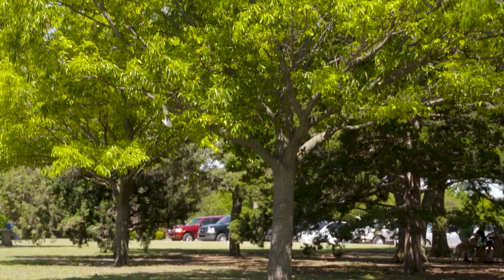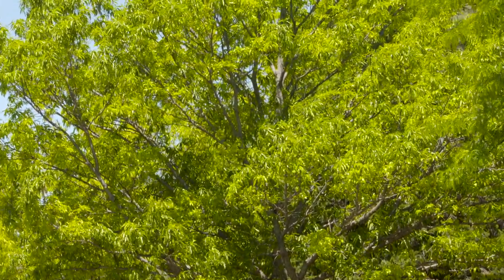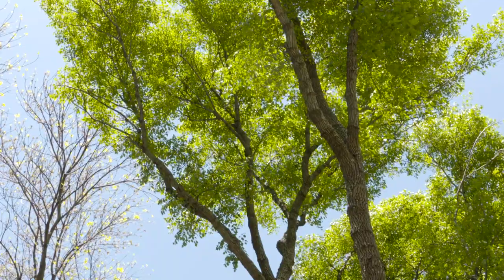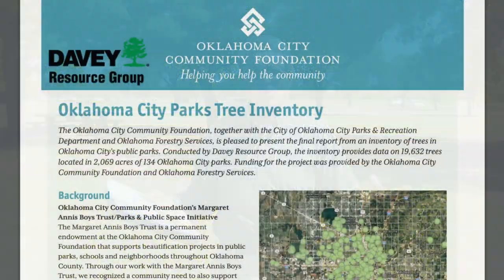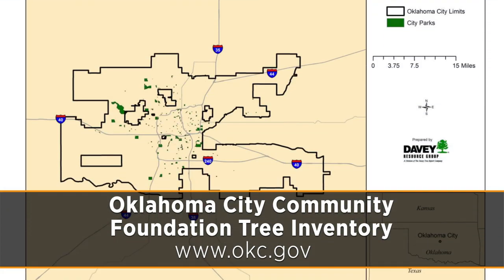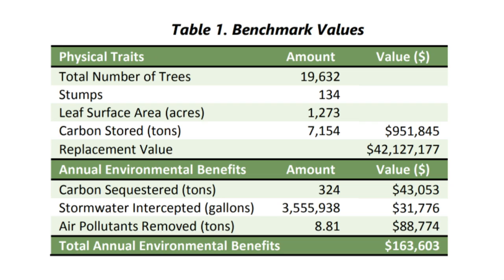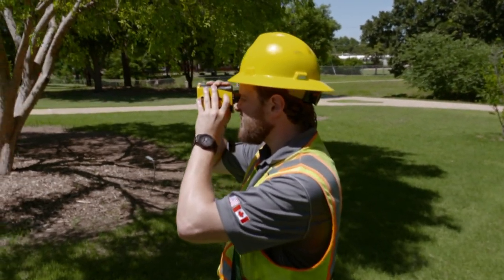With today's technology and the satellite imagery and Google Earth, we're able to do things with tree inventories they couldn't have done 50, 25 years ago. So in 2016, we worked with the Oklahoma Forestry Services, Oklahoma City Community Foundation, and City of Oklahoma City, and we put together with Davey Resources a tree inventory of every tree in the 132 parks. So we have 19,800 trees where about 20 data points were taken off each tree: the height, its species, its size, its condition. This all really is a proactive approach to what the future can be.